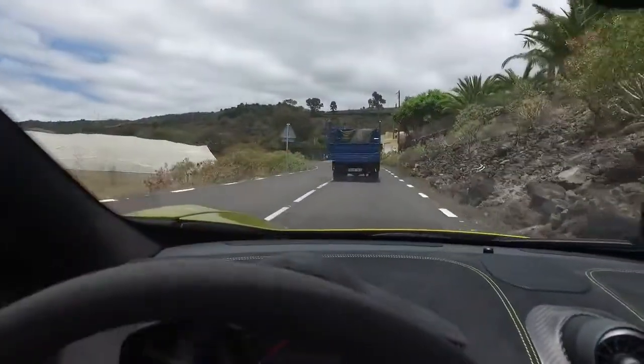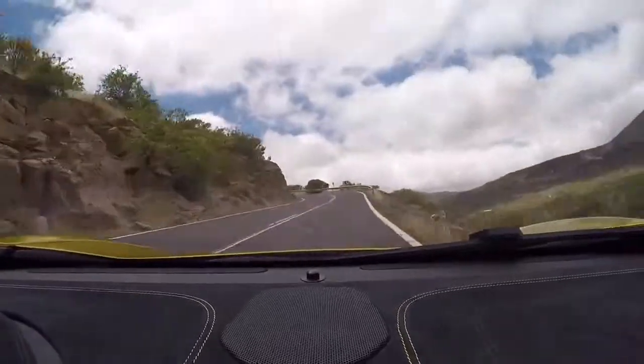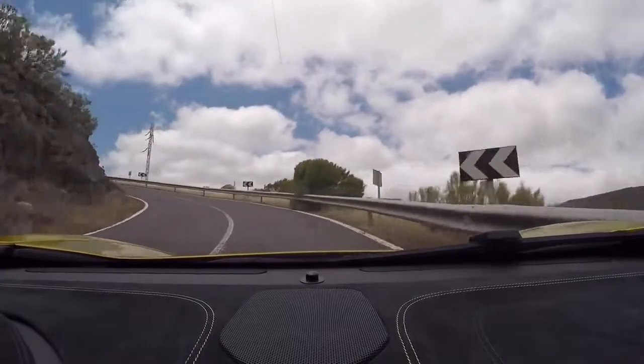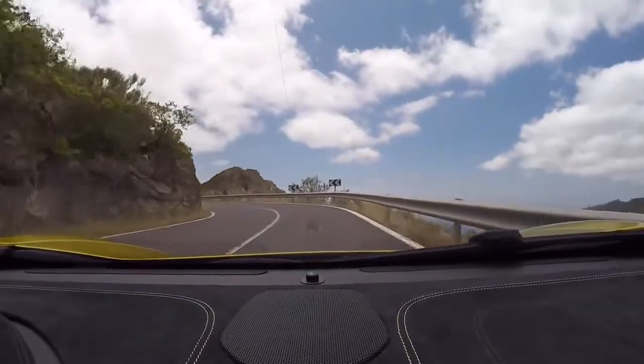Normally I would complain about being stuck behind a truck, but right now I just need a minute, I just need a moment to relax and take on board what I'm sat in right now. This is a good thing and a bad thing. It's fantastic because already 15 minutes in, it's one of the best driving experiences of my life. It's a bad thing because, well, where do I go from here?